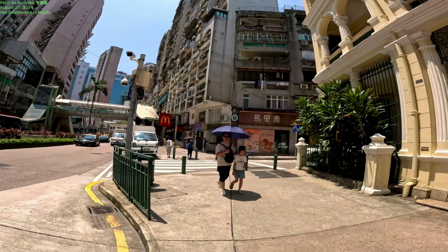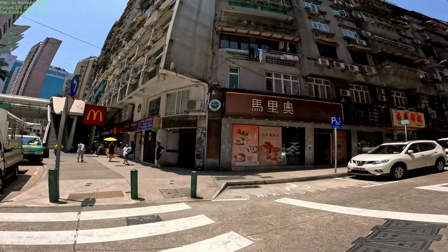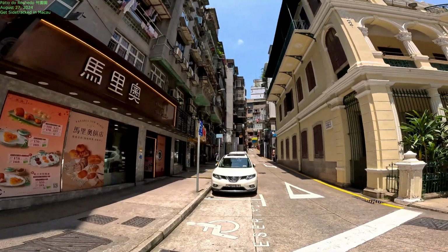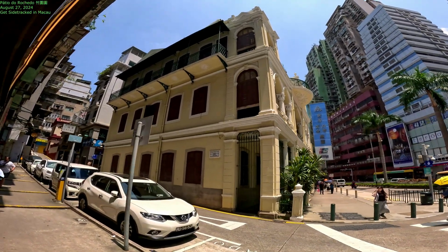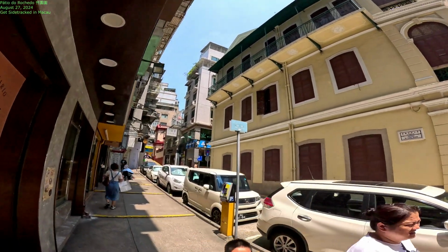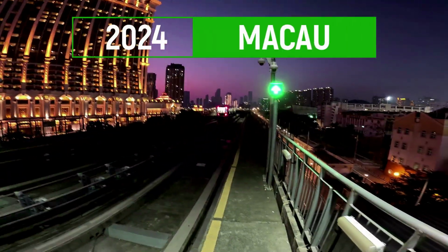So we're going to come back over to this side. Now you can see it from here. That big one. And our little courtyard, Rochedo, is right there on the right. So let's end it here.